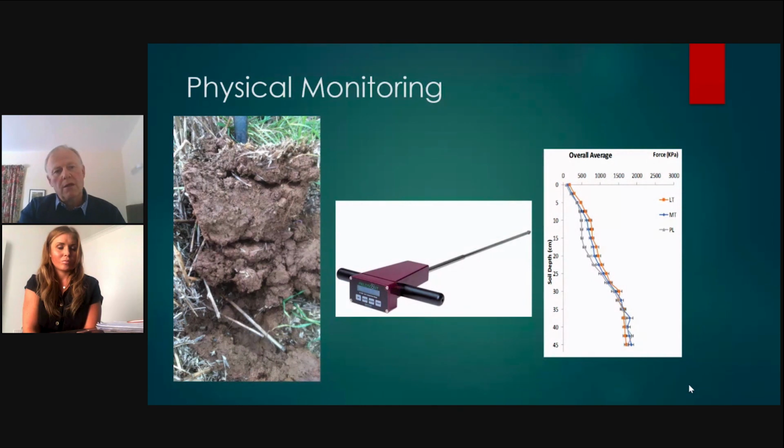Physical monitoring as well. On the left-hand side there is a spade, which has dug a spit of soil, and that's very easy. You can see from a simple exercise like that those horizontal lines where you've got some slight compaction layers, and that's an indicator straight away about some of the issues you have.